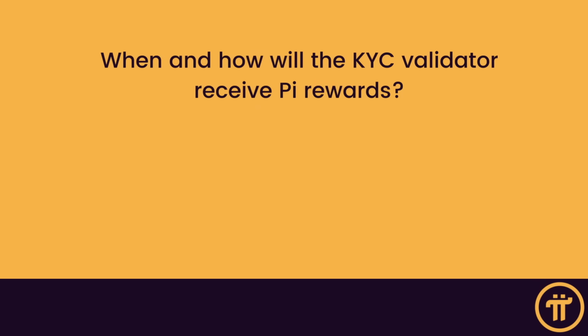Okay, when and how will the KYC validator receive Pi rewards? The short answer is when we know how much these rewards need to be. But let me explain and clarify. So at the moment, we're asking pioneers to pay 1 Pi as the cost of their KYC process. Now, this 1 Pi needs to cover several validation steps that were taken by multiple people. So not just one validator.